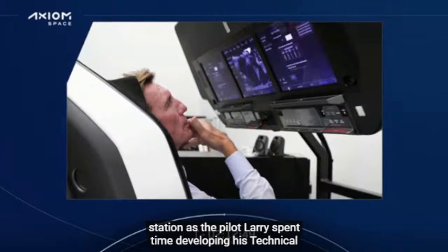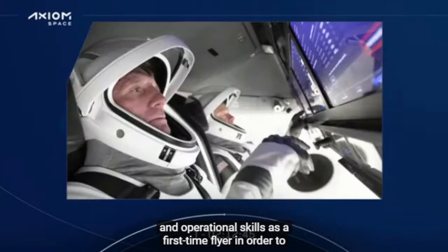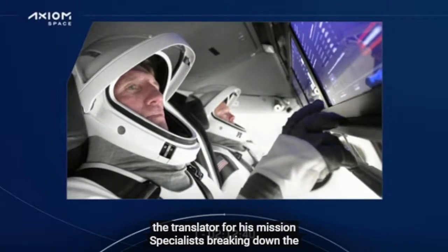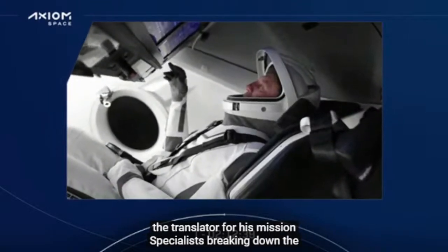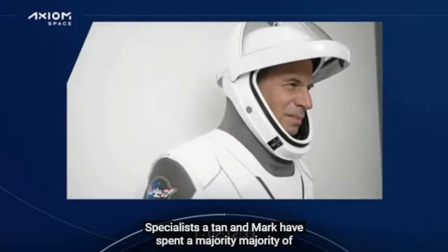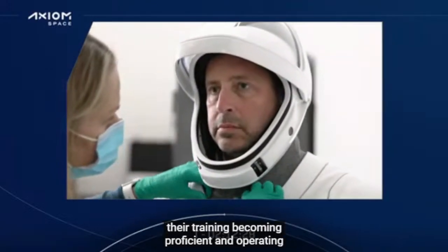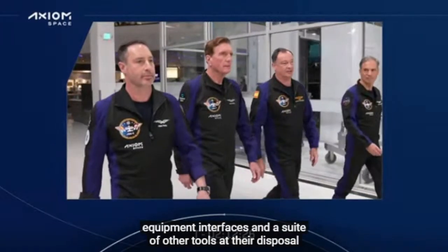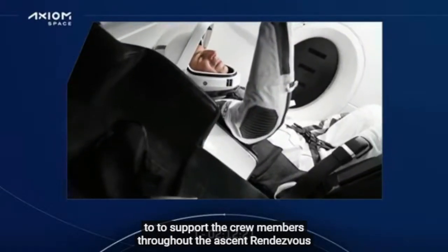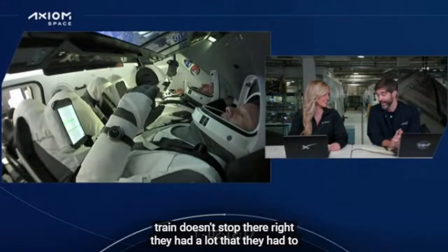As the pilot, Larry spent time developing his technical and operational skills as a first-time flyer in order to build a foundation for piloting Crew Dragon. Larry also served as the translator for his mission specialists, breaking down the technical data for his crewmates. And as mission specialists, Eytan and Mark have spent a majority of their training becoming proficient in operating equipment, interfaces, and a suite of other tools at their disposal to support the crew members throughout the ascent, rendezvous, and return portions of this mission. Right, but their training doesn't stop there, right?